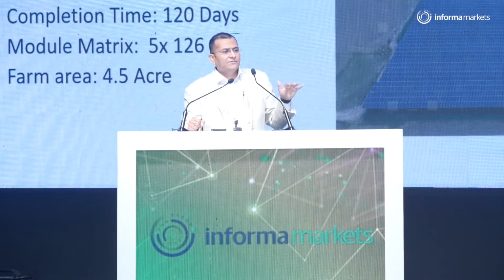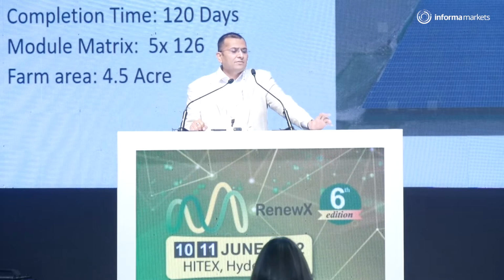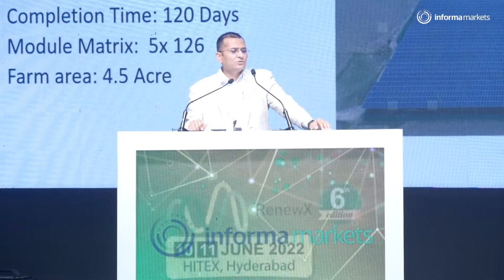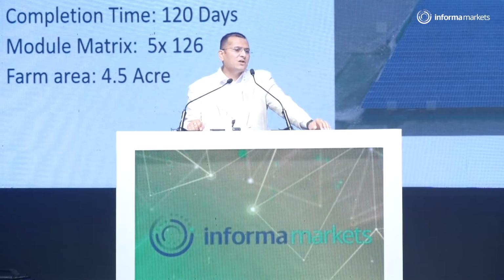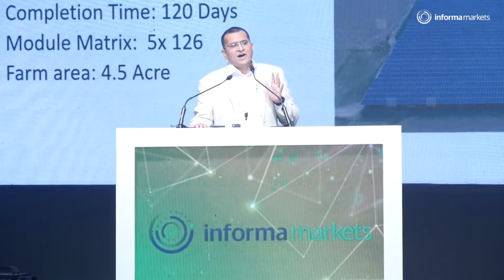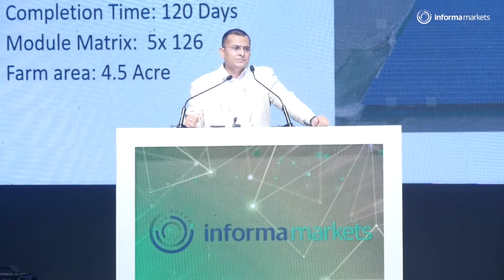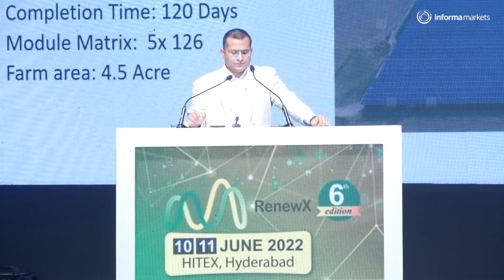So underneath of that we are able to do farming practices, and we started this construction in late November 2020, and we finished it, like we handed over the project to the client on 26th of March 2021. The completion time is around 120 days, and we used the module matrix over here, 5 multiple number of rows. So from one side to another side it is 10 meters, and the farm area is total 4.5 acres.